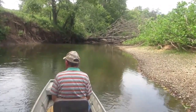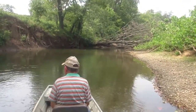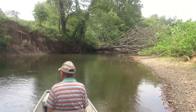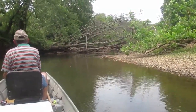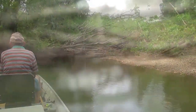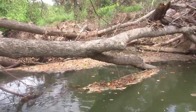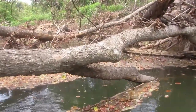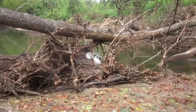As we were floating along, we noticed a tree that was apparently blocking the river. As we got closer, we could tell for sure that we had a real problem. There was no other way. We had to portage around it.